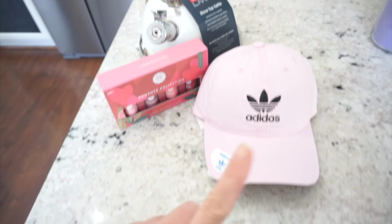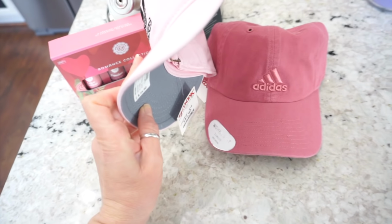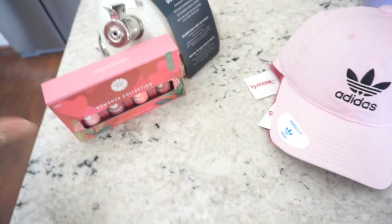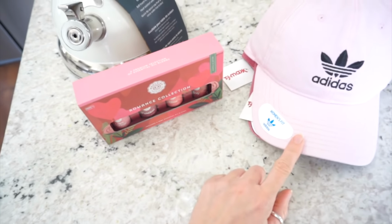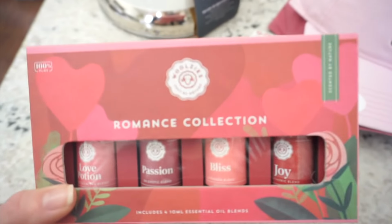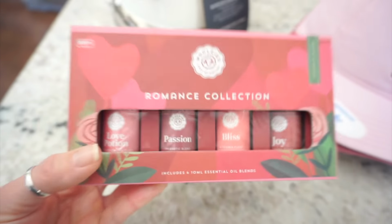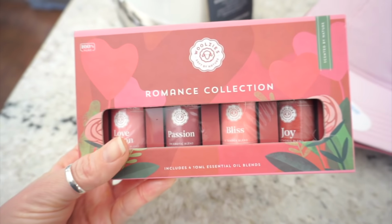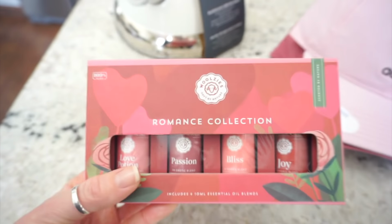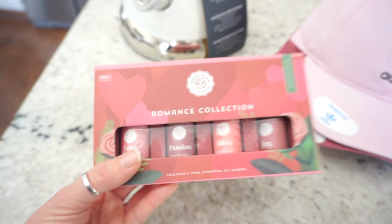And then the last store that I purchased items from was Home Goods, and I just got two hats to wear. Lately I've been wearing hats because my hair has not been cooperating with me very well, so I got two more hats. I also picked up this set of essential oil blends, and this brand I have noticed, it's called Woolsey's. I have loved this brand. I picked up a Christmas one and a fall one, and one of them was Christmas cookie, and I think the other one was pumpkin pie.